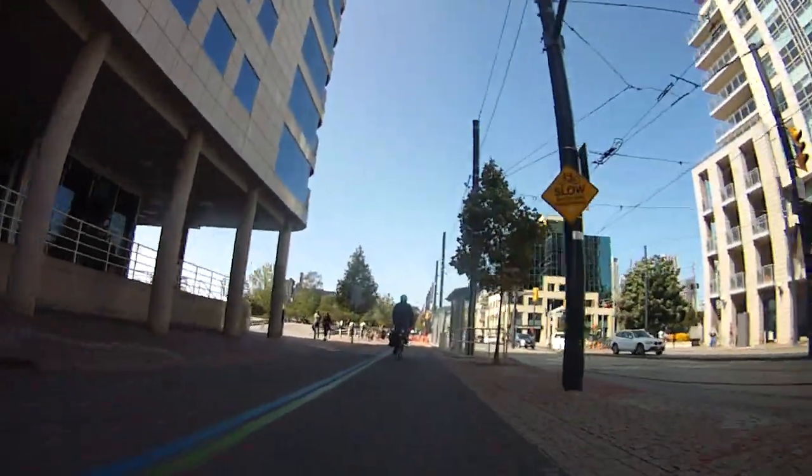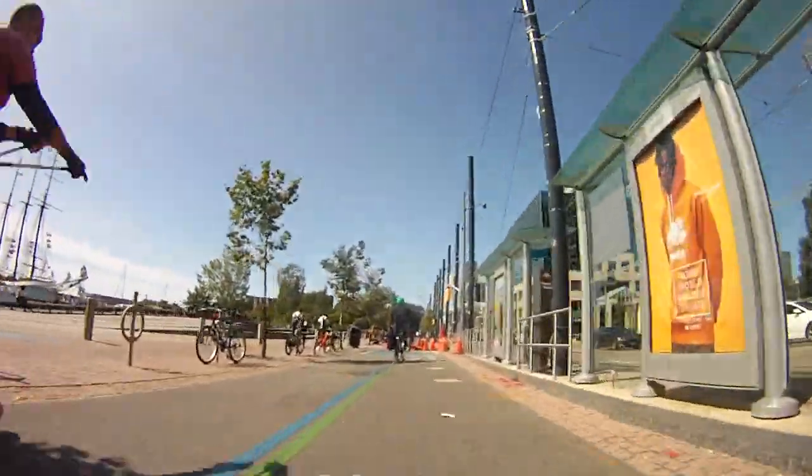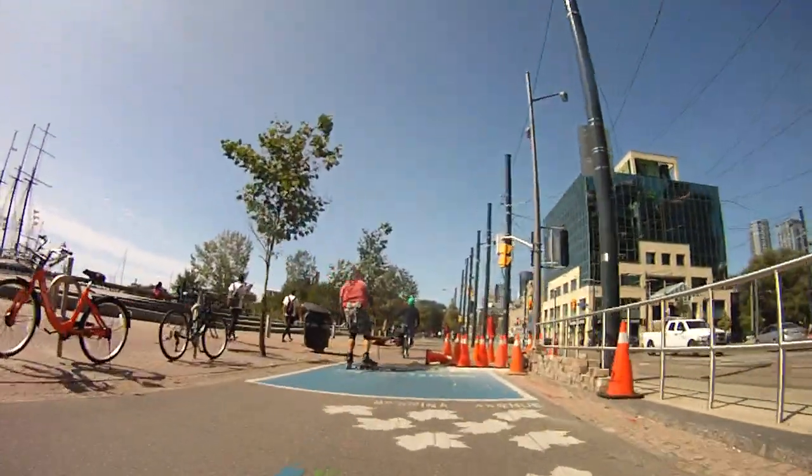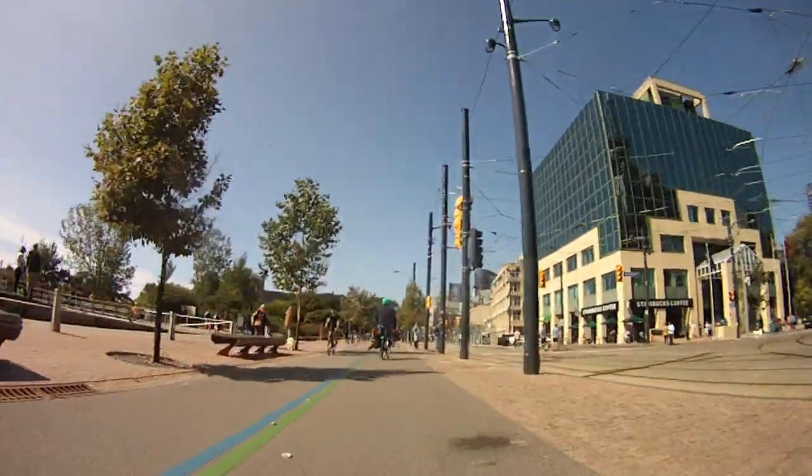Then over on our left here is the Spadina wave deck, which is much the same as the Simcoe wave deck. And I was wondering what that noise was. It's a rollerblader with ski poles.